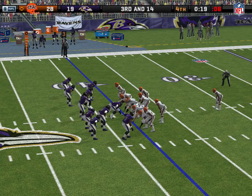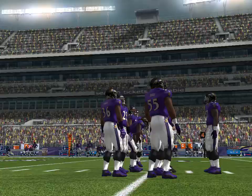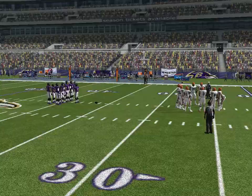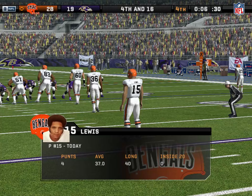He'll take a knee. Nothing happening on that drive, and they'll punt it away.